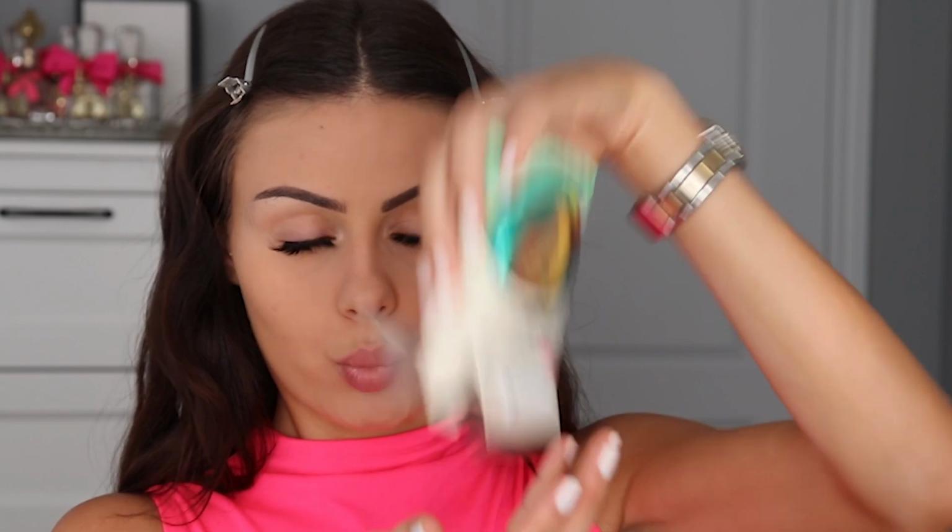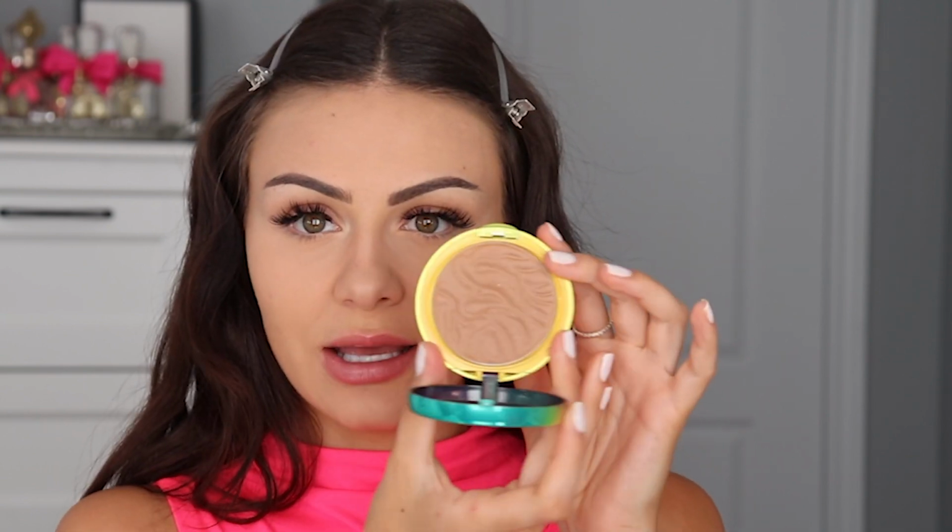Next, we're gonna contour. I picked up the Physicians Formula Butter Bronzer. This is the deep bronzer. I'm so excited about this. I've heard such good things. So let's see. I haven't even opened it and I can smell it, and it smells so good. It smells like a vacation. That's the color there. Oh, it's coconutty. Oh my god, I just want to be sitting under the palm trees just baking in the sun.